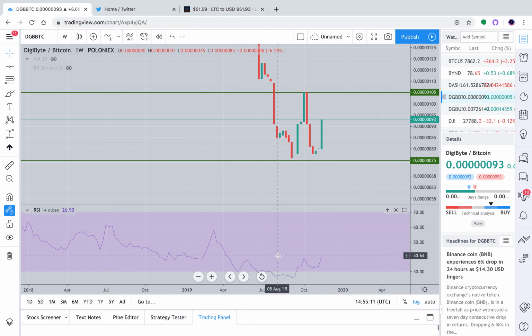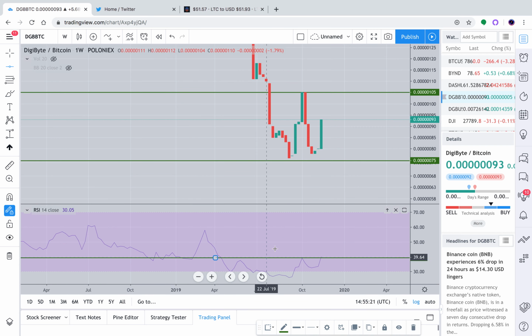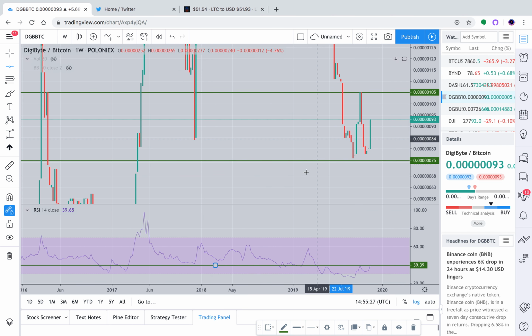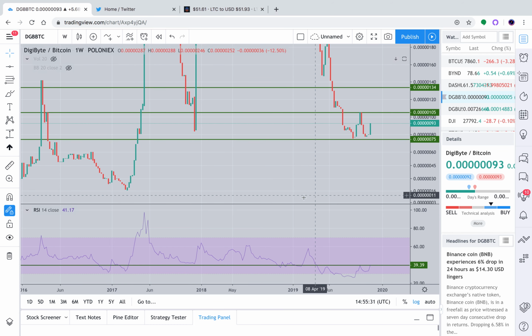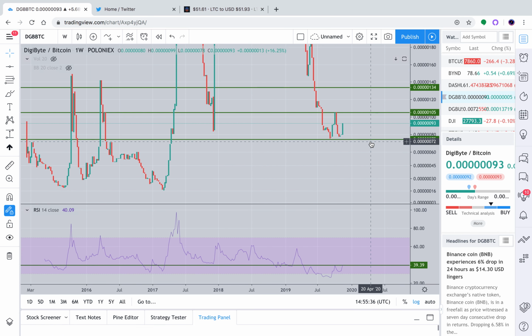Yeah, so right now we're almost double topping on the weekly RSI. This is a level we've been under since April. So once you get above that level, that's when you have a big run up on the weekly.